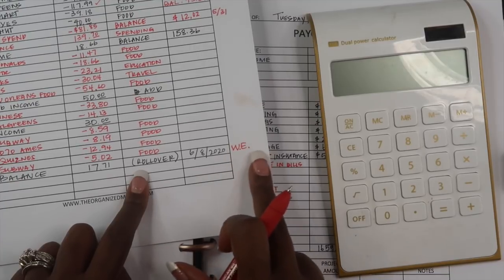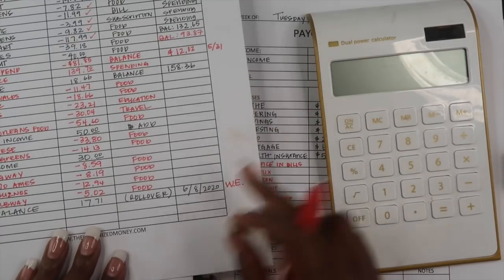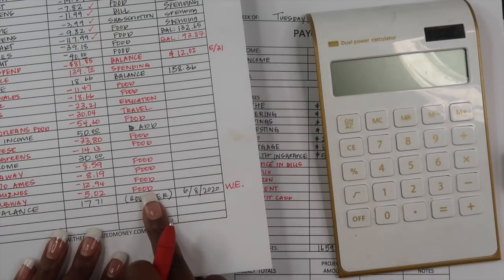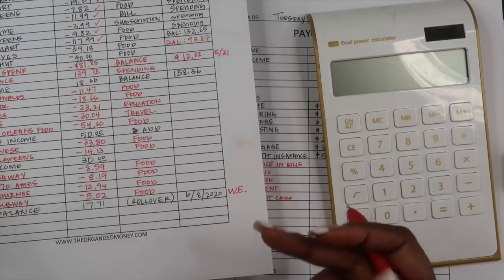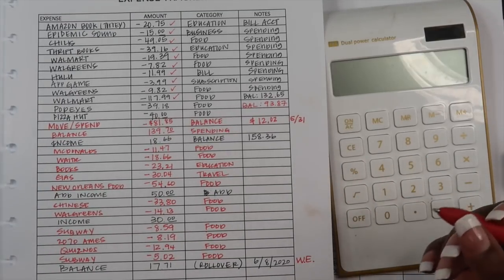That's the amount that's ending for this week. And I put WE here, that stands for week ending. That's basically how I know how much is going to roll over. I usually put expenses in red or black. It just depends on what pen I have at the time.